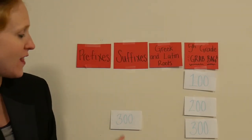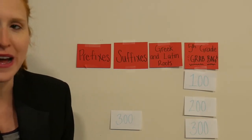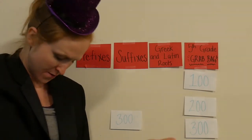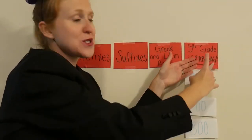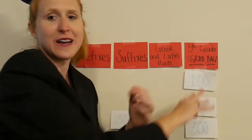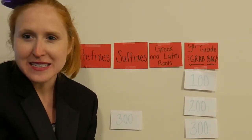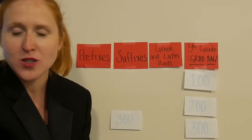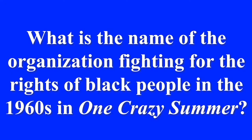Before we try the final one with that 300 point suffix, let's try some of these fifth grade grab bag ones. See how much you remember from before when we were still in school. For 100 points, this one will take you back to One Crazy Summer. What is the name of the organization fighting for the rights of Black people in the 1960s in One Crazy Summer?